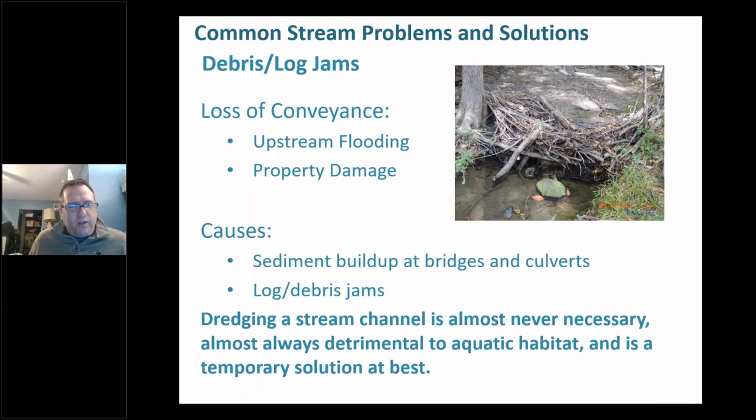And I will just point out, dredging out the stream channel is almost never necessary, is always damaging to aquatic habitat, and is usually a temporary solution at best. We almost never recommend just going out. A lot of times people will say, oh, I'll just rent a Bobcat and dig out the channel a little bit more. And that usually accelerates erosion and down cutting, and is really temporary, because if you're getting sediment buildup in a particular location, that's usually a symptom of issues upstream of that location.